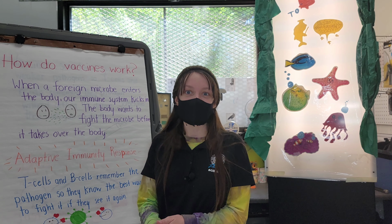We also produce a lot more phlegm, which is snot. And that's so that we can more easily catch any germs that could enter our body before they do so. It also happens a lot during allergy season because our bodies tend to think that pollen is a foreign microbe. And so it produces a lot more phlegm so that those foreign microbes don't enter our body.